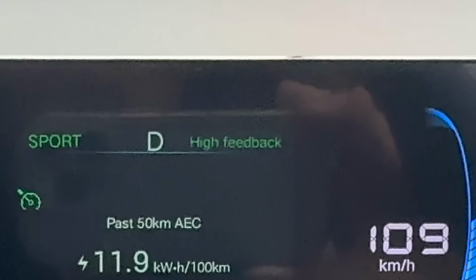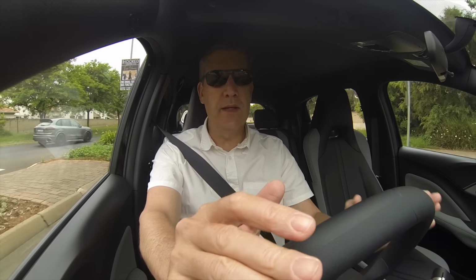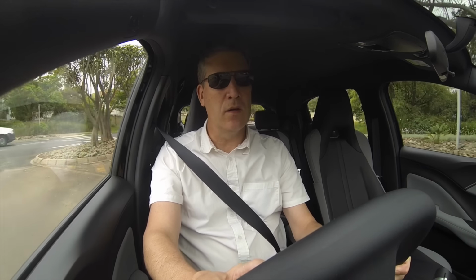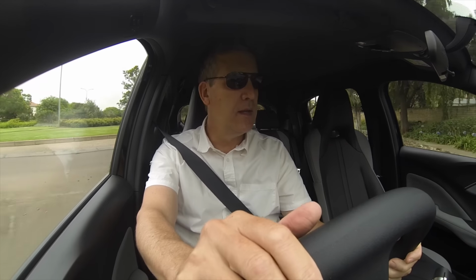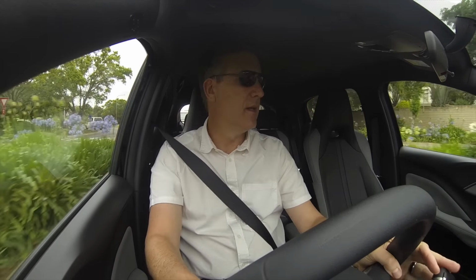For me, when it comes to one pedal drive, it's an absolutely fantastic feature for, let's say, everyday urban driving, stop-start traffic. However, when you do get onto the highway and you are cruising at a sort of cruising speed, you would probably turn off one pedal drive, because otherwise you find that you are fighting against the one pedal drive just to maintain a constant speed.